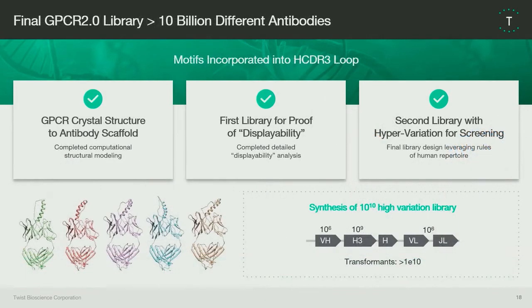And so after about a year and a half worth of work in collaboration with DBio, we were finally able to build the final library. It's made of multiple heavy chain scaffolds, as I'll show you in a second, as well as multiple light chain scaffolds. We did a lot of work to show which heavies and lights worked well together, as well as which long extended heavy chain CDR3s could display on phage.